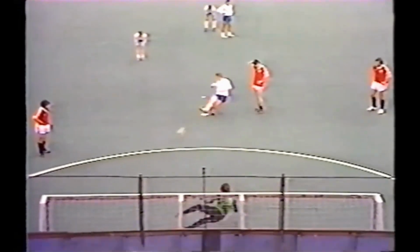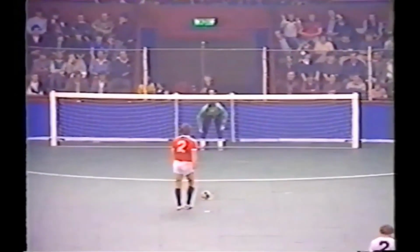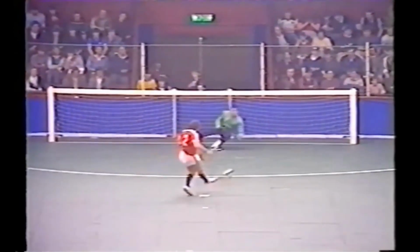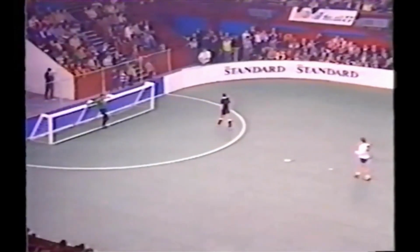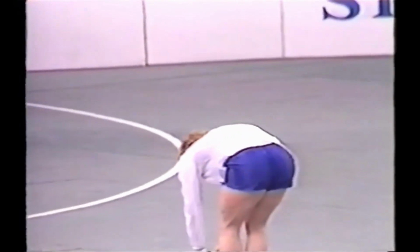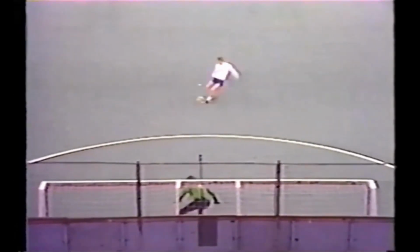Thunderous noise around the arena. Hazard, yes, 2-2. So 2-2 the match finish. The last ditch goal from Hazard. This is Cannon, saved. Parks diving to his left. So Hazard, whose goal brought them back into the game, has the chance now to win it for them. And he has to.